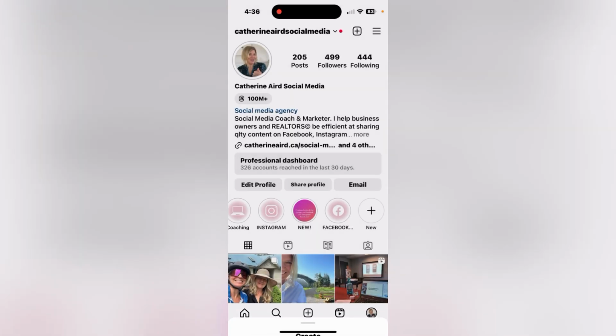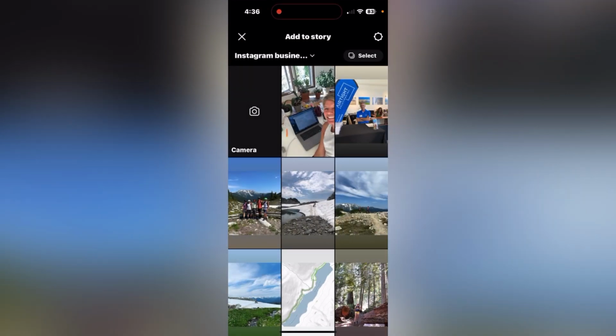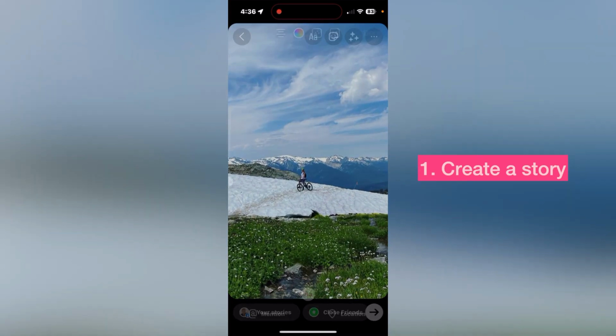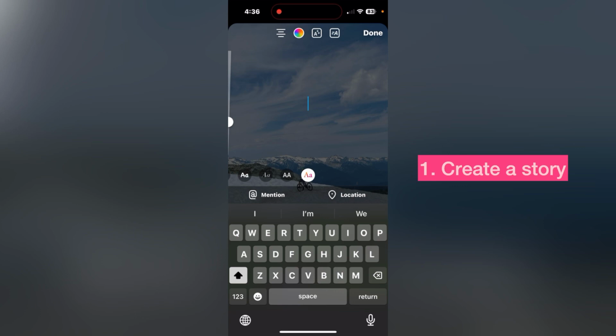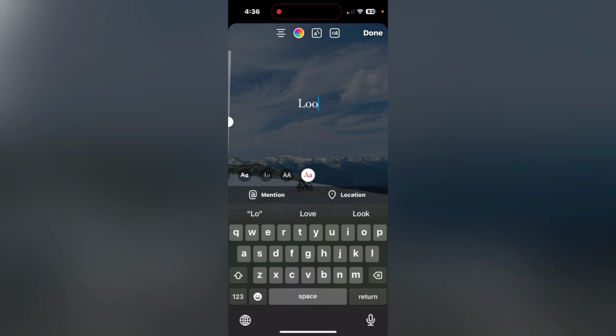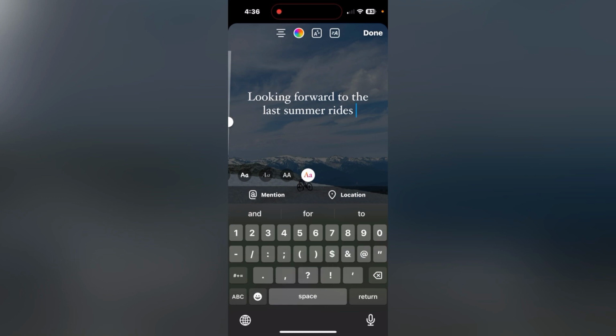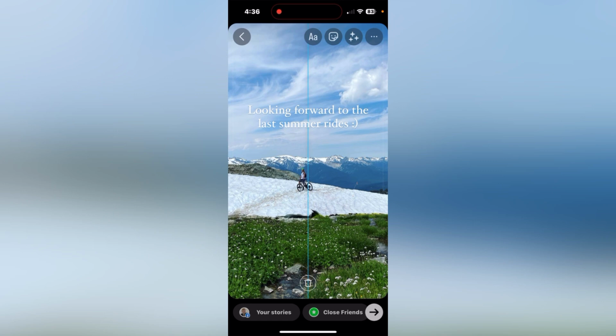So you click plus story, and then you can pretty much add any photos. Here you could add some text, looking forward to the last summer rides. Okay, I can put this, and then I could add this to my stories, okay? And then I'll show you. So I create a story.